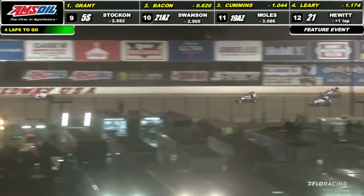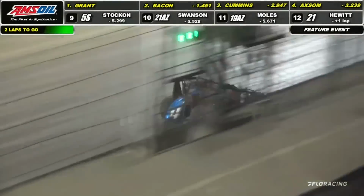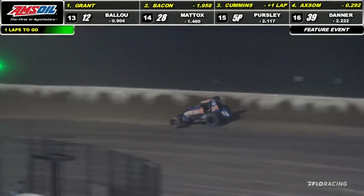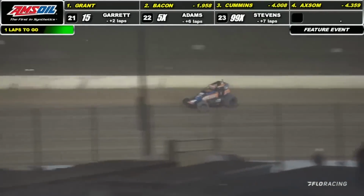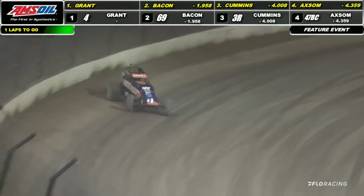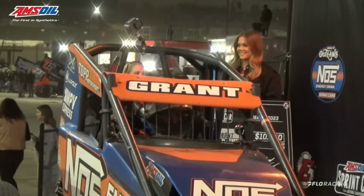Goes CJ Leary as they kind of skittered up there a little harder than he anticipated. Justin Grant down into turn number 1. Needs a half mile between himself and victory. Hang on to it. He's going to do it the hard way. Off the wall, down into turn number 3. Justin Grant, roars on to the front chute. He'll go back-to-back with the AMSOIL USAC National Sprint Cars as he picks up another win at Eldora Speedway.